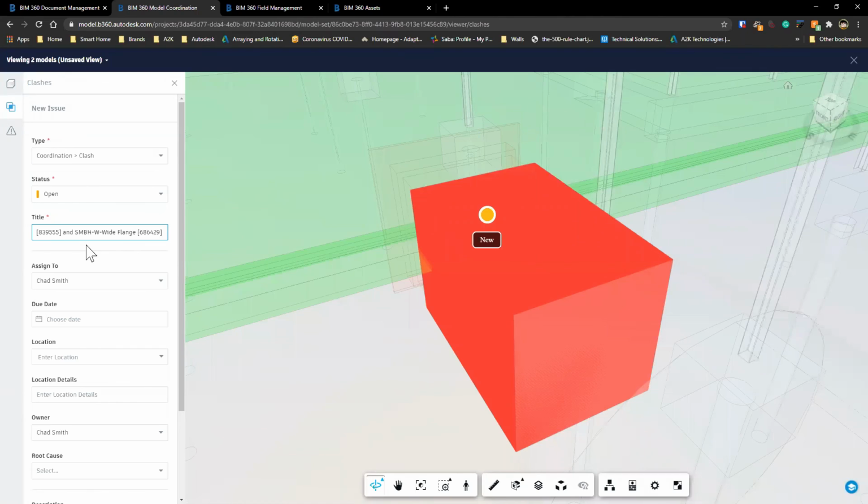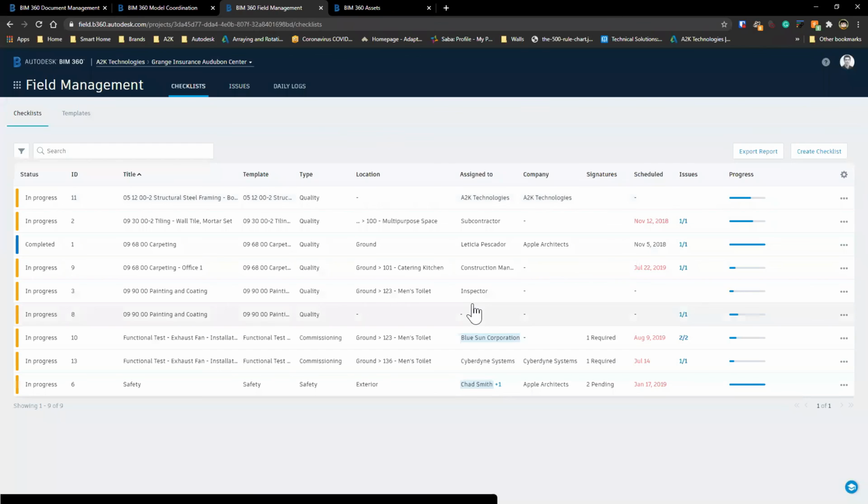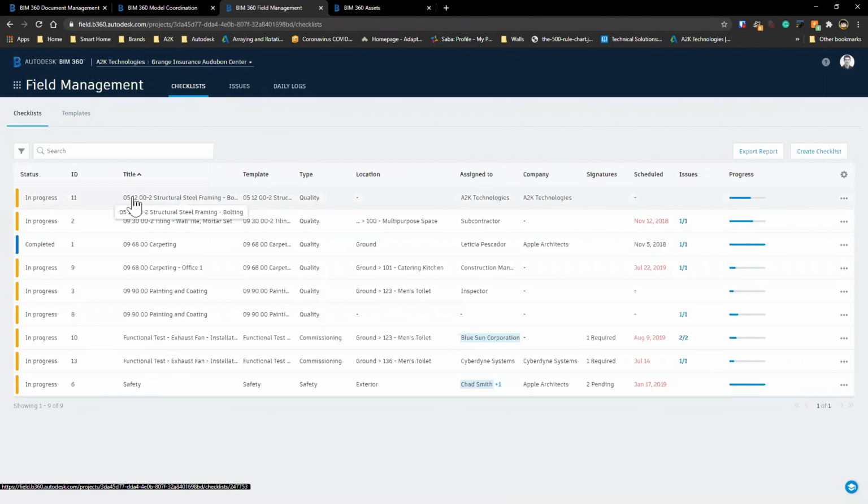Now that the clash process, or the coordination process, is evolving and hopefully reducing the issues, we're now ready to move out on site. So this is when we can move to our field management module, whereby we can see we have a range of checklists that have been either started or completed for various aspects or assets on this project.